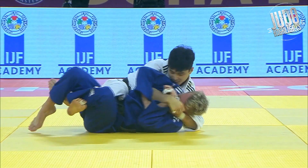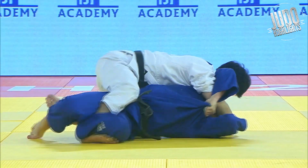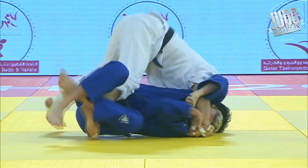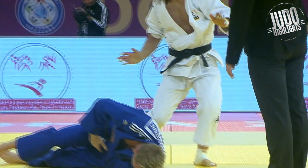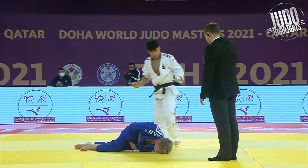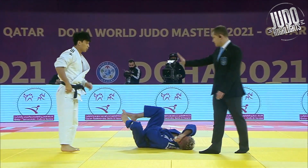So he's securing the position, just locking up the top part before he ends up trying to move that leg out of the way. And just as he slides his knee across there, it seems like the Australian popped a rib or something, but a bit unfortunate there. And An moves over to the third round.